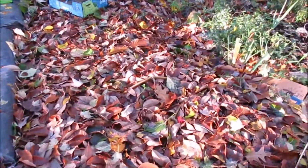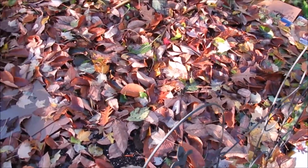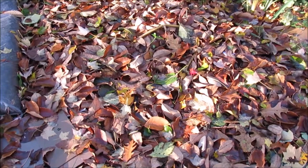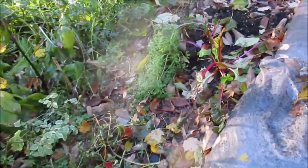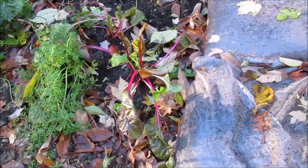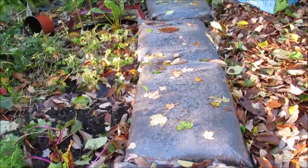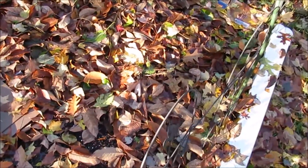So over here, I'm gathering the leaves in this section, and what I'm going to do is put some more cardboard, grass clippings, and then layer it with the mulch, and we'll see what happens. And here I planted some carrots, which is an experiment, and that's Swiss chard, some lettuce, and some more carrots back there. But that's what's on this side.